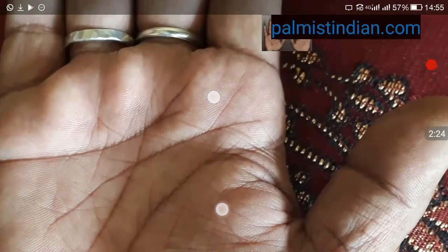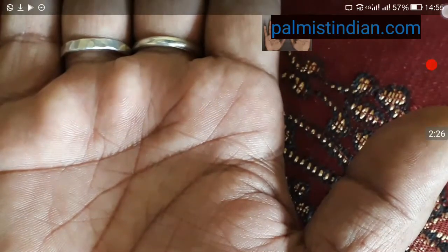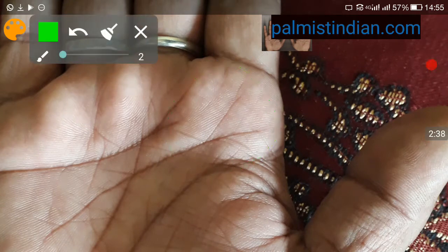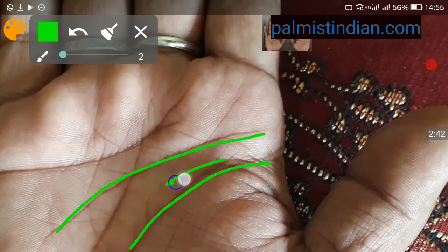There are a few important points I'd like to show in this particular hand. This is the mount of Jupiter, and Jupiter is the mount for administration, religion, politics, and honor coming to the particular person. So if on this particular mount, this is the headline and this is the lifeline, there's a big gap between the two. It means that the person is a go-getter. He never misses out on opportunities.